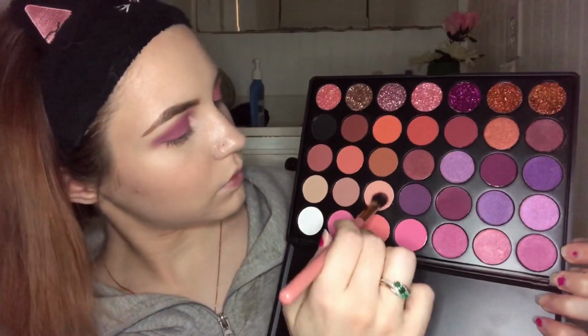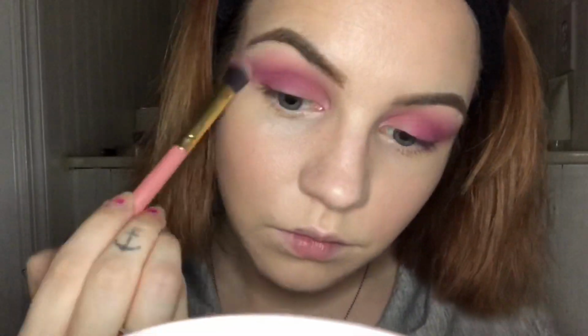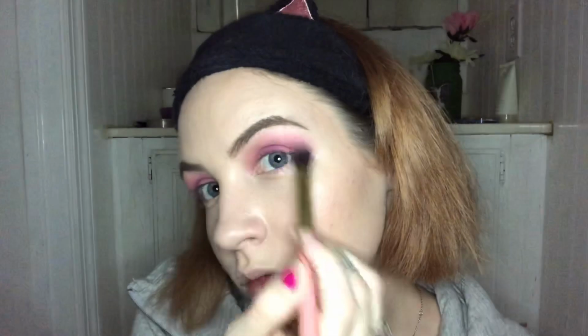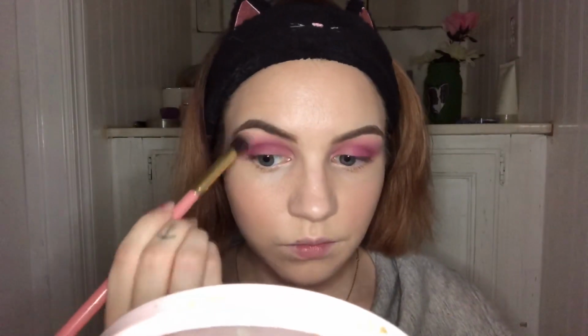And coming back to the palette, I'm going to take my palest transition color and I'm going to use that to blend out the harsher lines of the dark plum color, just to make it really all blend together. And you can see how easy that is to do with all these different colors. The formula is really great with itself. I know like some palettes you can't really blend some of the colors together, but this one is not the case. All the colors blend so well together and look so pretty.